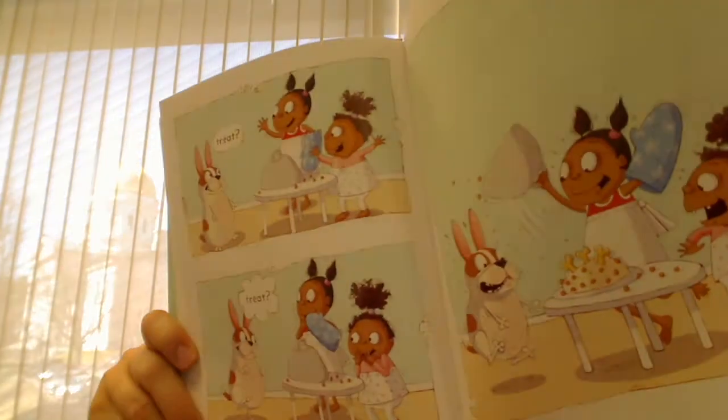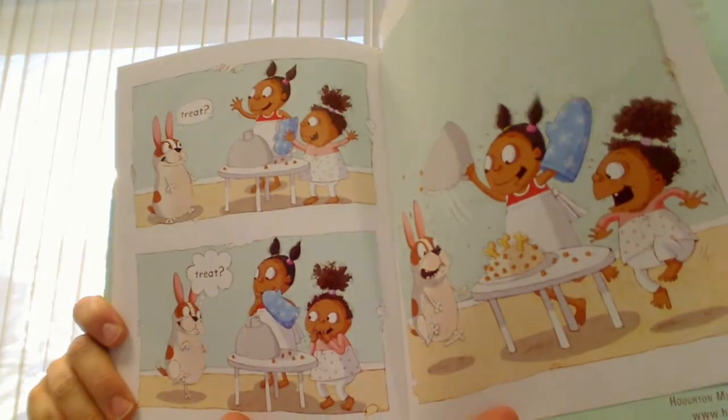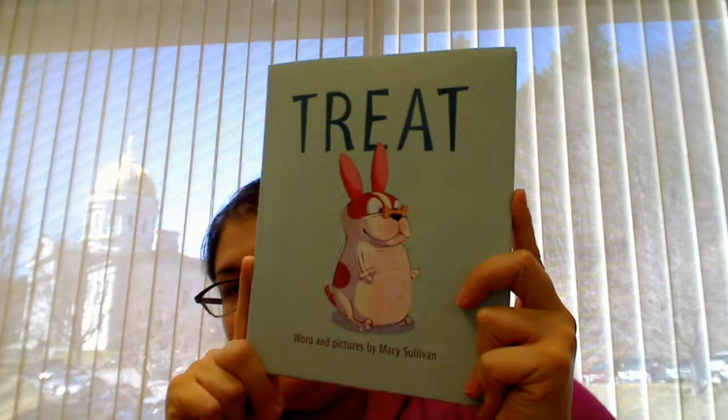And then finally, the little girl wises up and gives him a giant special treat. So, right, not a lot going on here, but really funny. I think the kids will like it.